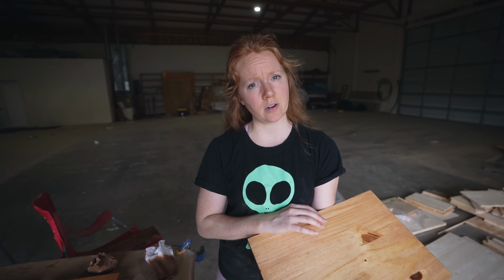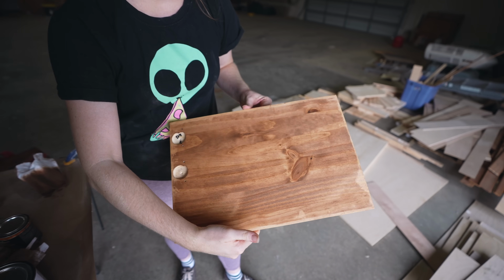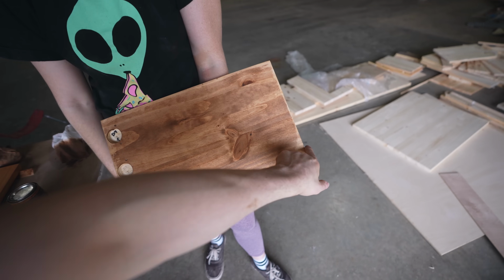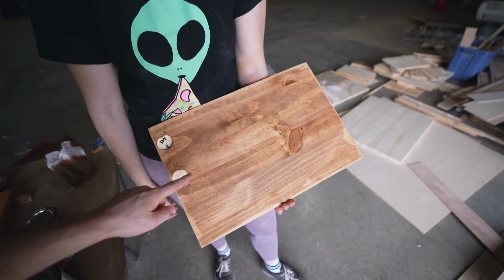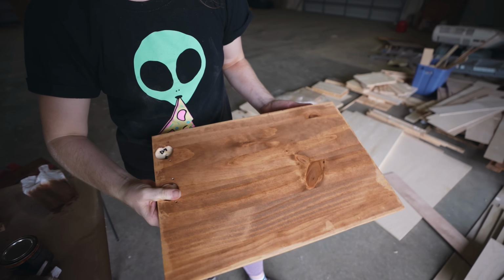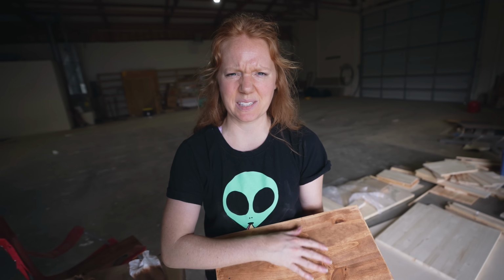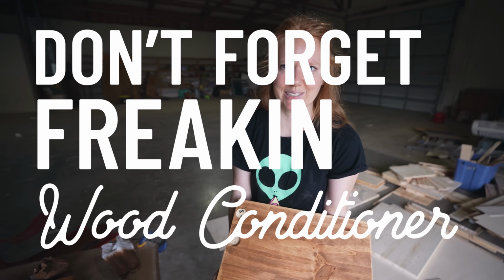So y'all know how I just mentioned how pine needs a wood conditioner, otherwise it might get splotchy? Well, we just realized we didn't wood condition this side. So I don't know how we freaking missed it. You can see the edges of where it bled over and we just completely forgot and we were wondering, why is this side so dark? So that's without wood conditioner and that's with it. Holy cow. That's insane how different. So wood conditioner from here on out. I'm thinking we could just sand this down and it's gonna be okay. But lesson learned, don't forget freaking wood conditioner.